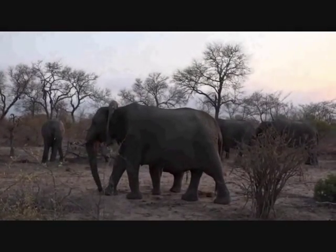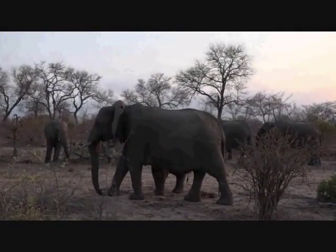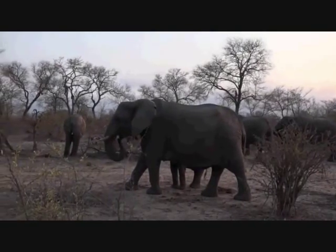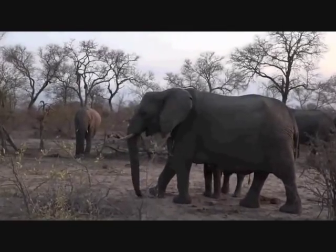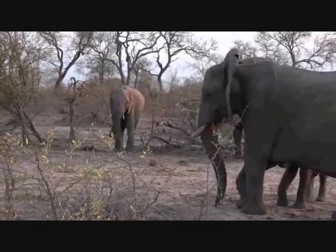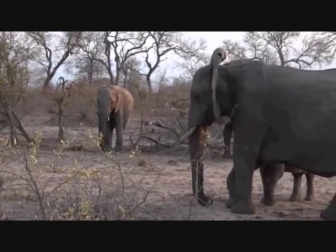Remember, these are all wild animals, and that's why we're so well trained in animal behavior, to be able to tell when the animal is upset with us, or in this case when they are so happy with us that they basically joined us for breakfast, or we joined them for breakfast. So Dan, I hope that answers your question.